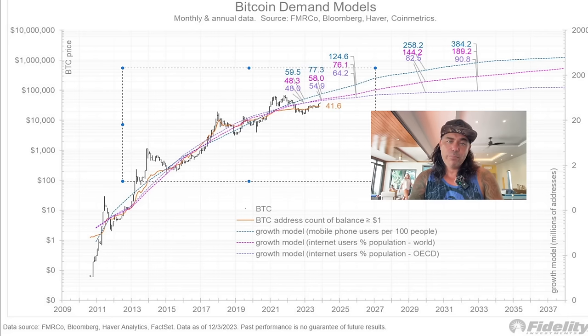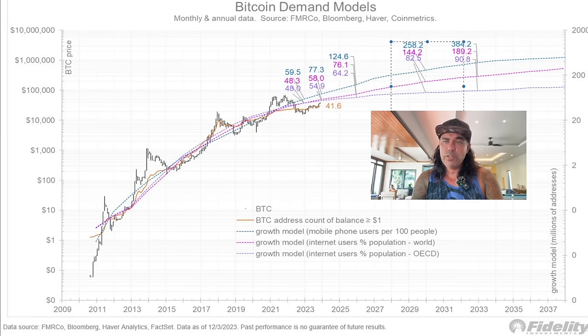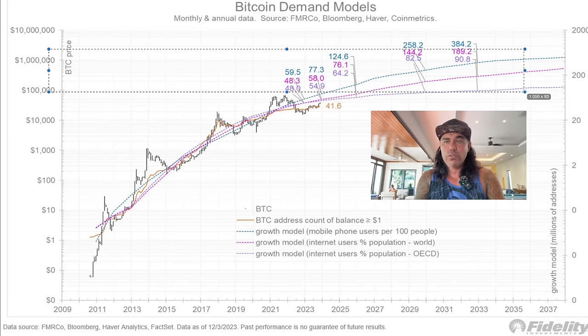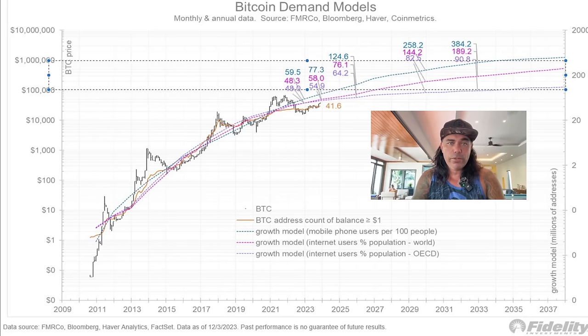And the beautiful thing is the price has also been in line with that orange line. So the more wallets holding $1, the more the Bitcoin price is growing. And if you now would follow these paths that we see over here of those three lines, so the mobile phones and the internet users, then that would bring the Bitcoin price massively above 100K. Look here, this is the BTC price, 100K to 1 million. So if I would extend that area to over there, you can see, make it a little bit more precise, this is 1 million, that's 100K.